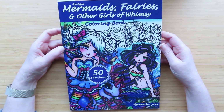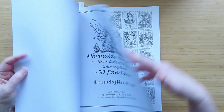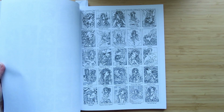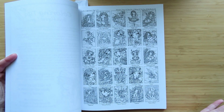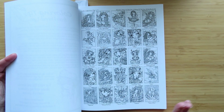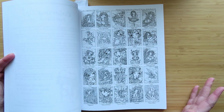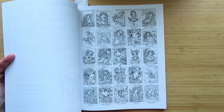Mermaids, Fairies and Other Girls of Whimsy, which has got 50 fan favourites, and it has 50 individual pictures. So instead of just having 25 times 2, it has 50 different pictures. And it wasn't available on Amazon. It seemed to be one person selling it second hand, which was £35, which is crazy money because they're only like £7-8 normally. But it was on eBay, and they were selling it on eBay.